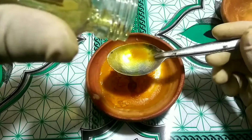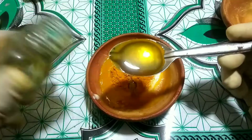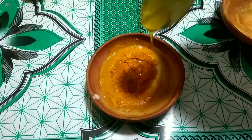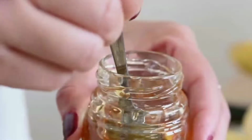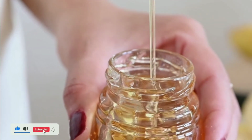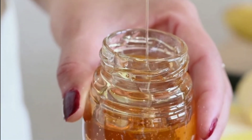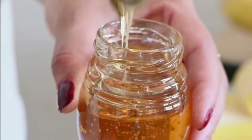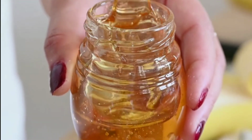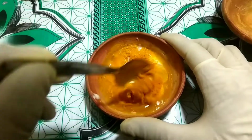Vitamin C is a great antioxidant for neutralizing free radicals and boosting collagen production. Add 1 tablespoon honey. Honey helps your body's healing process, which may help fade acne scars. You can use honey as a spot treatment on scars, applying it every day or every other day as a paste at the site of your scarring. You may also see results if you use honey face masks as a part of your beauty routine. Mix well.